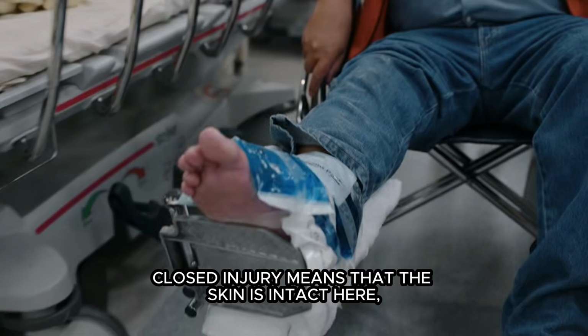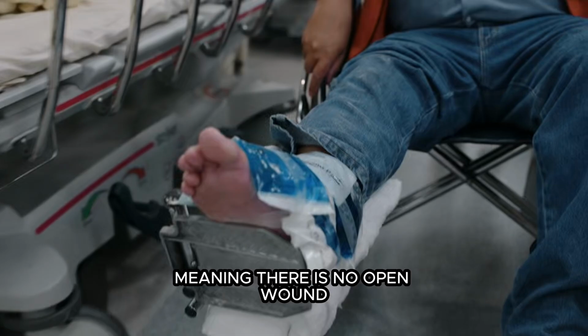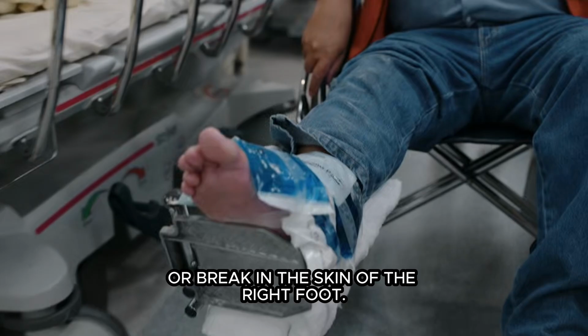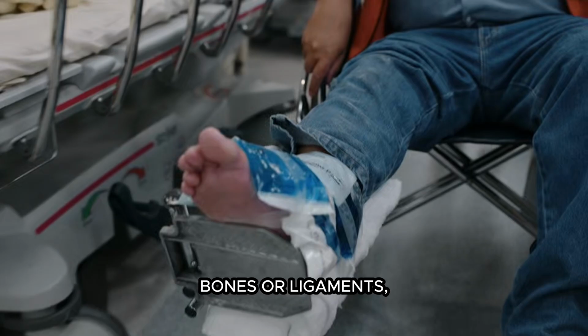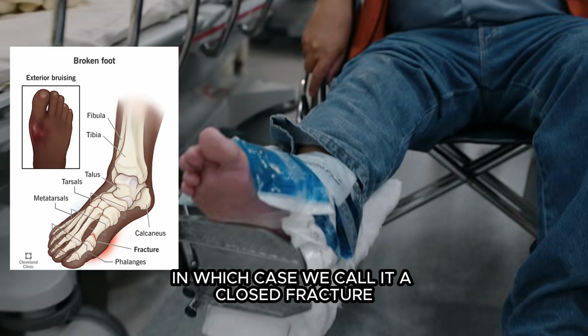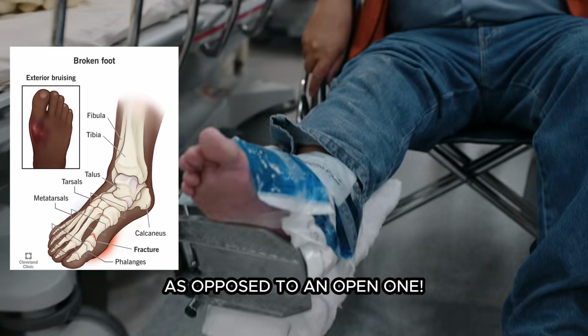Got it? Closed injury means that the skin is intact here, meaning there is no open wound or break in the skin of the right foot. However, there could be damage to muscles, bones, or ligaments. Could be fractures too, in which case we call it a closed fracture as opposed to an open one. So an x-ray is required.